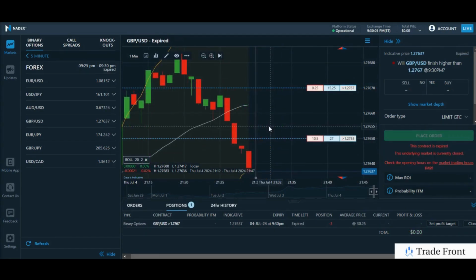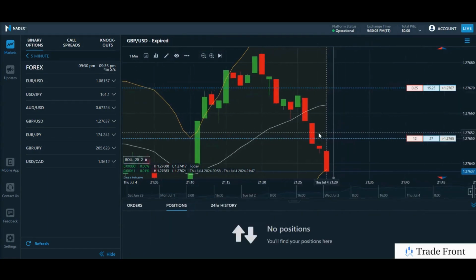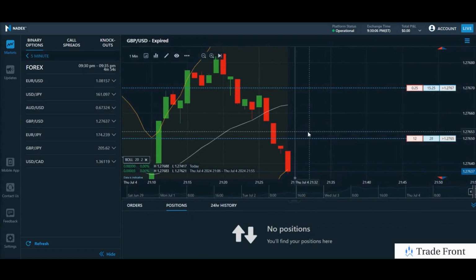And there we are, guys, another outstanding trade with full profits into expiration here. An outstanding position for a short-term play.